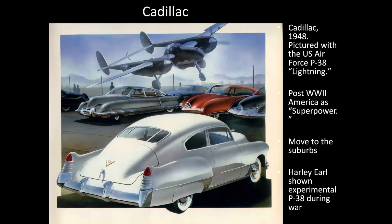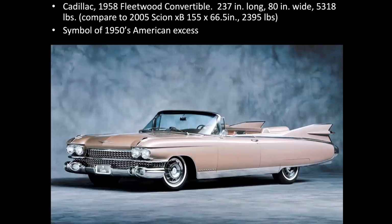So you can kind of see how the car industry is into this whole suburban thing. And they wanted it to look new. They wanted it to represent what they believed America was all about. So kind of the ultimate development of these ideas that bigger is better and excess, you know, capitalism produces so much that you can have an excess of things, is the 1958 Fleetwood convertible.